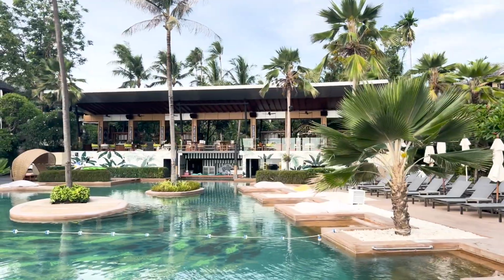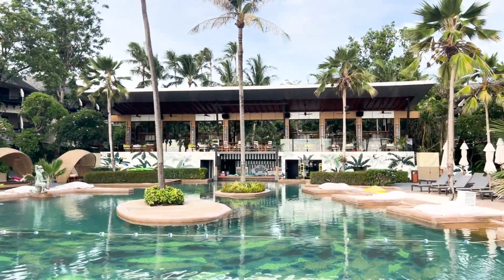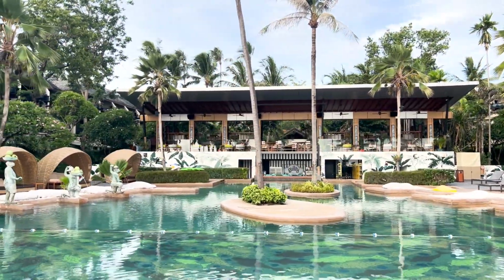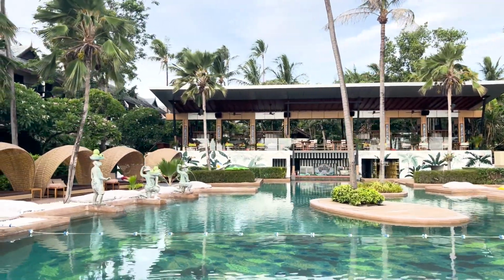Let's check out the swimming pool, which quite frankly isn't the biggest you'll find. There are plenty of lounge chairs and places to relax though. You'll also find a collection of monkey fountains and sculptures, which I found a bit odd.